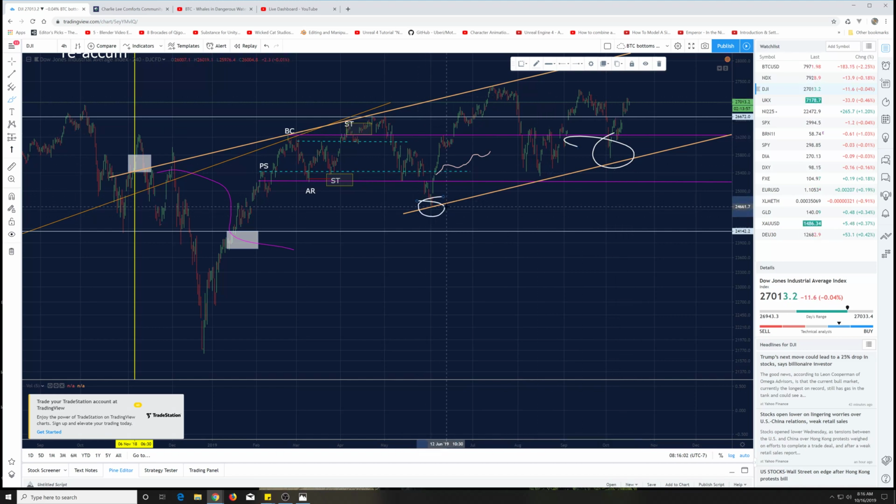It came down and did a test of the lower bounds, once, twice, and for the upper bounds above this buying climax here, this purple line, and so it's looking good. It's on its way. So the Dow, to me, is looking pretty good. Don't bank on anything I say, of course. This is just my opinion.